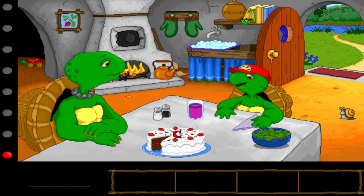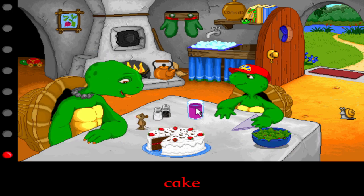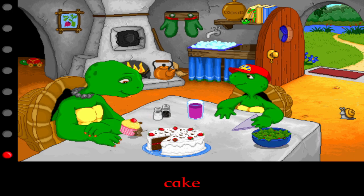When Mom makes a cake, everybody wants some. Build the word cake. Cake. Yip, yip, yippee-yahoo, woo-wee! A yummy cake with icing, too! And here's a small one just for you.